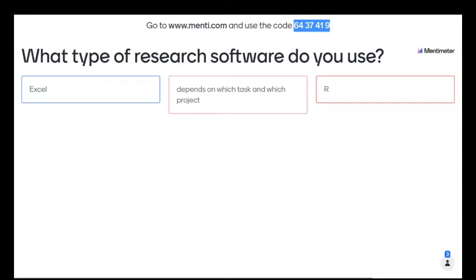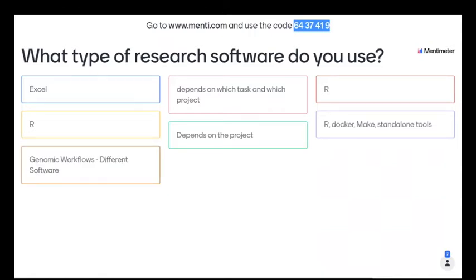Okay, maybe it would be interesting to know, maybe later on, if we have time, to discuss this a little bit more in plenary as a discussion. If there are specific packages in R that you use, or specific tools within R that are most useful within your field of research.